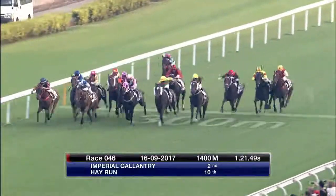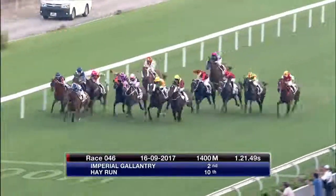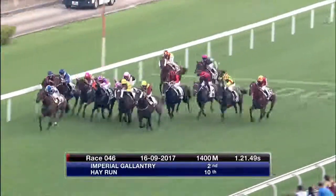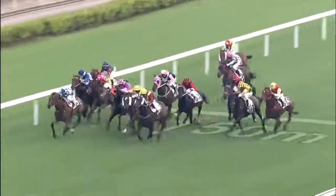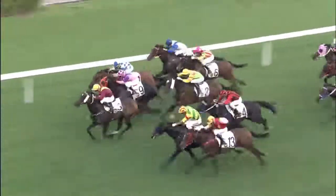Yeah, Imperial Gallantry is a horse with a lot of ability, but has a lot of quirks. It's probably the best way of putting it politely. He gets his head up and runs around. Now, Hay Run, you can see him at the back there. He finishes off the race really nicely over 1,400. Stepping up to 1,600 will really suit him, and his track work had been very good leading into this particular race. So with this run under his belt, you can just see his head coming in, and he hit the line really nicely, I thought. So I'll sneak him in.